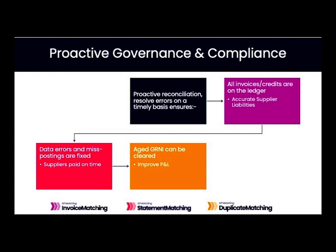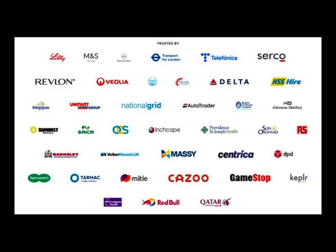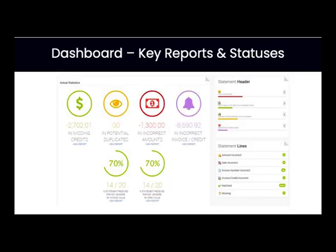So I'll give you some overview of the system now. We've got the mandatory logo slide. We've got lots of customers, lots of different sectors, lots of countries. They're all big customers that you'd probably be aware of. And then if we look at the solution, it's cloud-based. The way we get statements into the system is I basically give my customers an email address. Now suppliers will send you statements in whatever format they send them in.